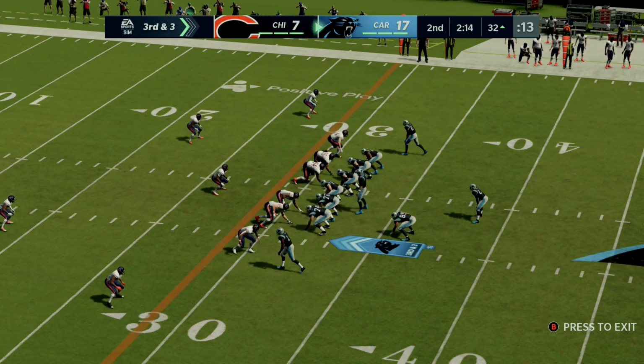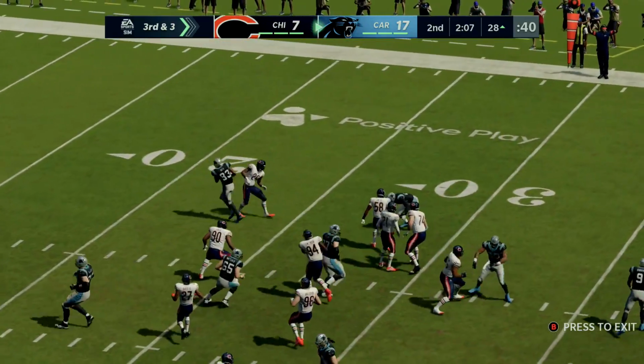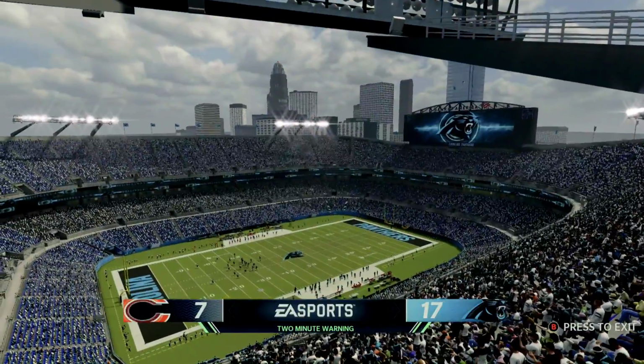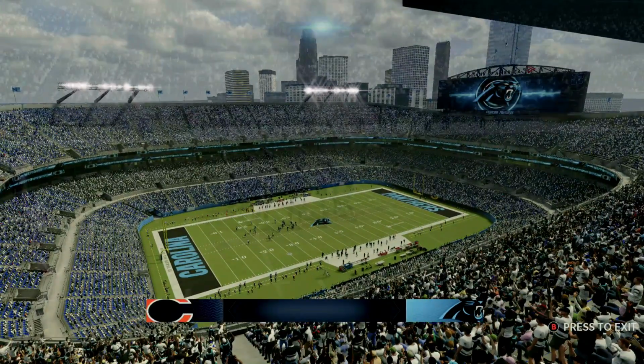Coming up to the line, and they will need to run another play here before the 2-minute warning. Trying to run for it with Jacobs. And he's got the first as they'll bring him down at the 28-yard line. It's a first down following a gain of 3. And we've hit the 2-minute mark in this first half of action.